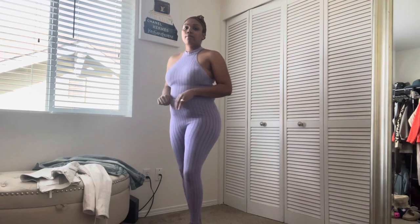This is a lavender set, and it's very stretchy. The pants, you can see from the side, they're very stretchy. I did get both pieces in a large, because when you hold it up, they look very small. But because the material is stretchy, I would get your normal size. The shirt was $17.90 and the pants were $27.90.